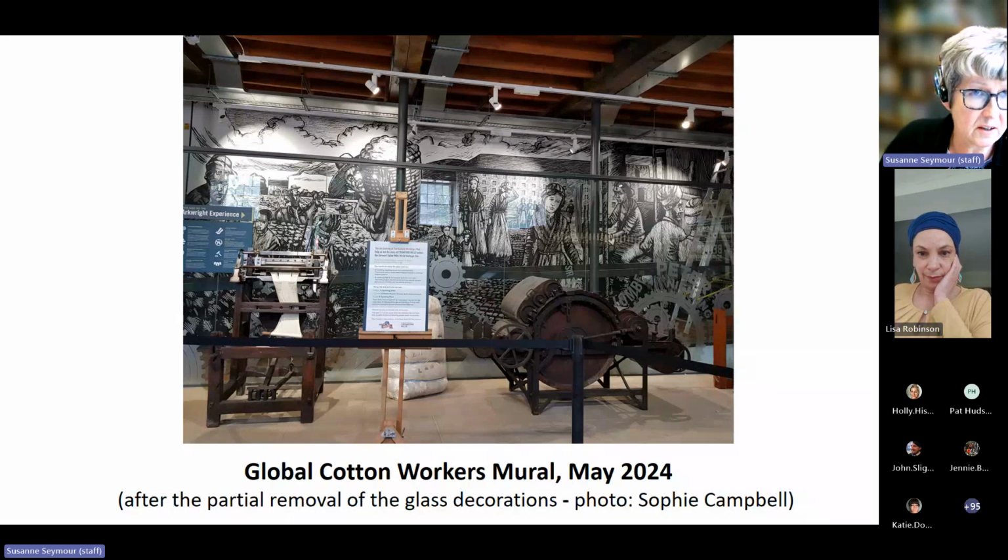So this is a photograph from just a few days ago showing the removal of the decorations on the upper part of the glass to reveal a fuller view of the mural from the wider visitor centre. It's not ideal, but it's better than it was before. And I think this development, taking 8 years, shows how long-term work is needed to make incremental steps, and just to keep pushing that the situation wasn't acceptable with how the mural was installed.